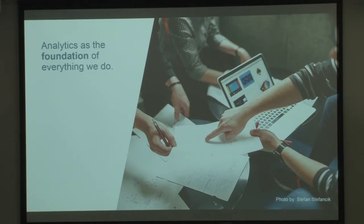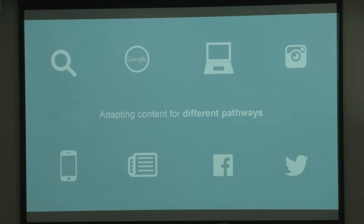If you're in a newsroom and you're a good skilled online editor, you know how a story is best told. It's just something that you kind of know how to do. So whether it's a video, an article, an Instagram post or a blog, it's about adapting content for different pathways. So how does the user actually find your content, and what is their mindset when they find that content? So I'll talk a little bit more about this.